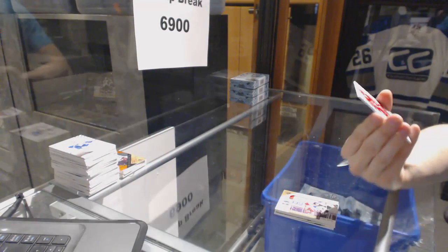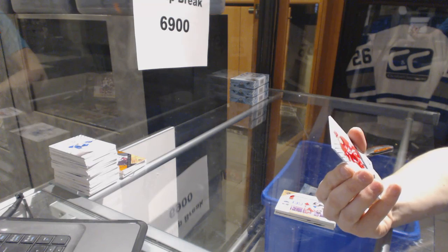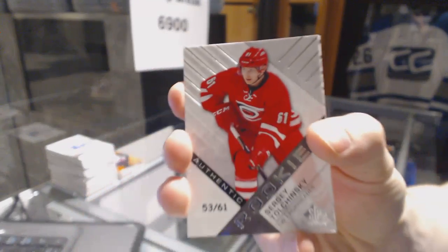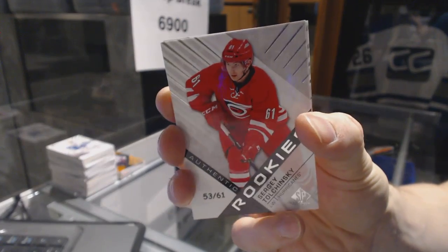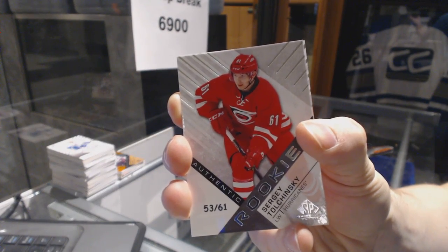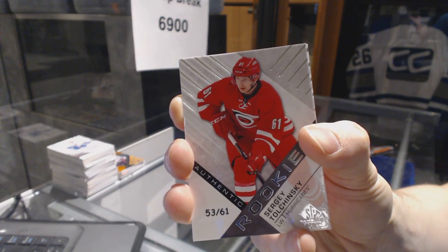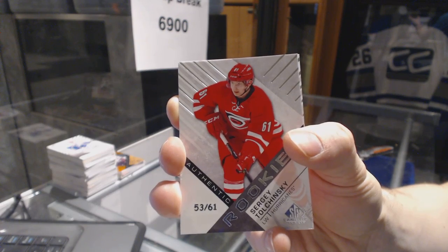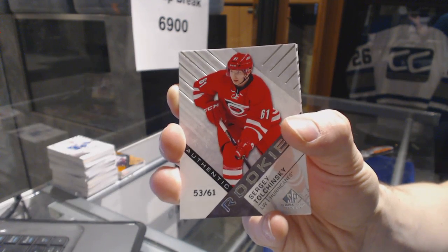We've got a rookie card, numbered 53 of 61 for the Carolina Hurricanes, Sergei Tolchinsky. Rookie card for the Hurricanes, Sergei Tolchinsky.